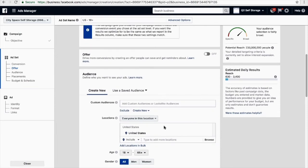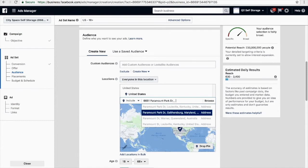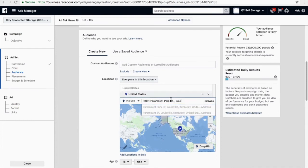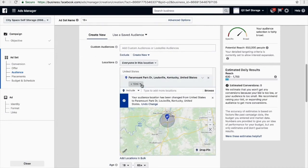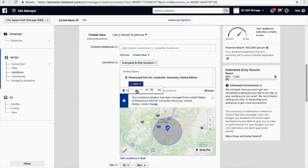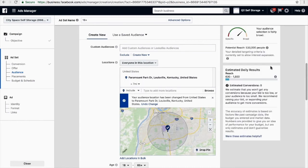So what I would do is type in the address of the facility. So here's the address, and it's automatically defaulted to 10 miles. I want to scoot that down a little bit. I want it a little larger than 2. Let's see here. Let's make it 7. There we go. That's 530,000 people. That's pretty good. That's a good size.